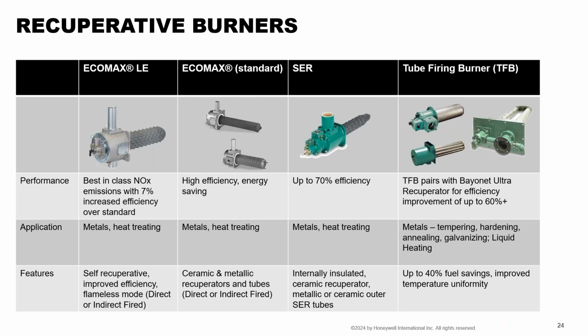The first one there is the EcoMax LE, which was the result of many decades of familiarity with the EcoMax, which is the standard EcoMax. The EcoMax LE stands for low emissions. We've got best in class NOx emissions with about a 7% increase over the standard EcoMax. Applications for the EcoMax LE, EcoMax, and the SCR are metals and heat treating.